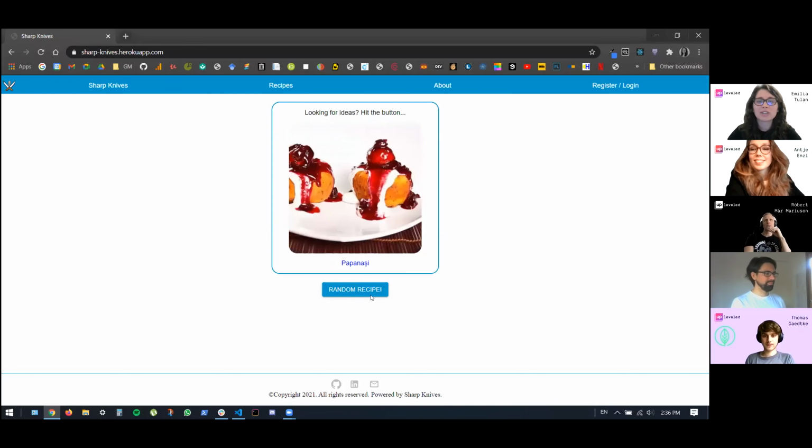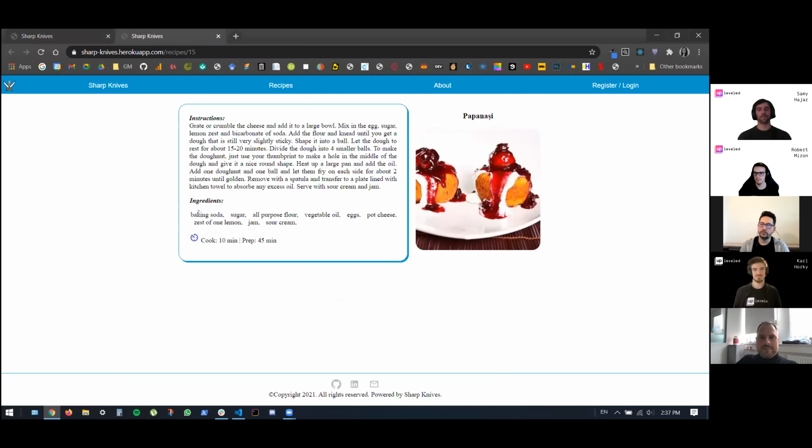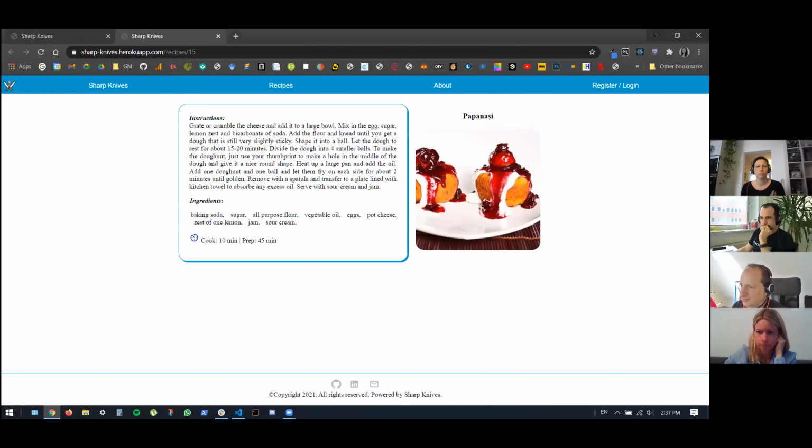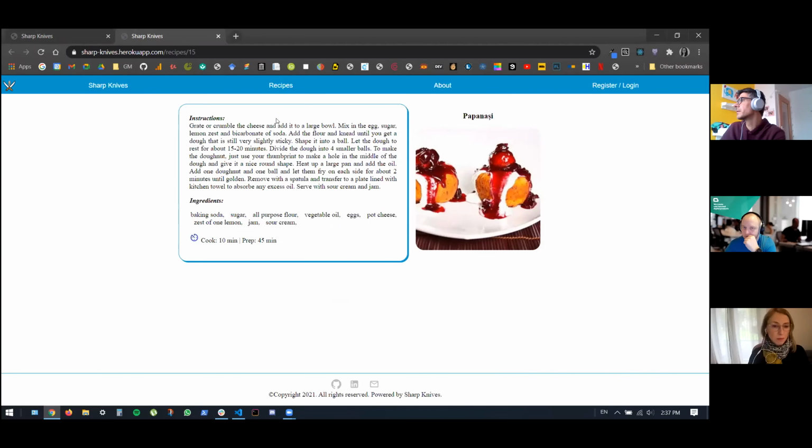So let's say that we decide to take this delicious papanash from Romania, and we can read the instructions as well as the ingredients. Just to say that the technology I have used is Next.js plus PostgreSQL for the database. And let's say that we don't have, for example, Pod.js, and I decided that maybe I don't go for this recipe.